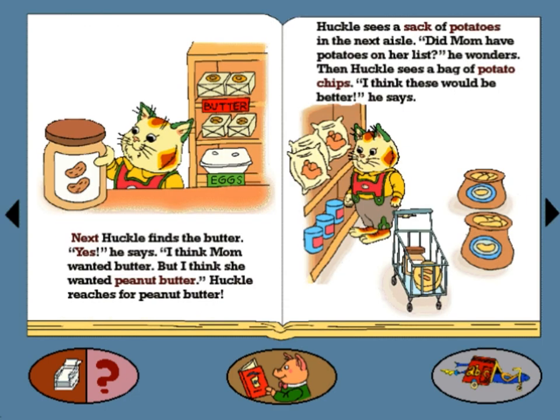Next, Huckle finds the butter. "Yes," he says, "I think Mom wanted butter. But I think she wanted peanut butter." Huckle reaches for peanut butter. Huckle sees a sack of potatoes in the next aisle. "Did Mom have potatoes on her list?" he wonders. Then Huckle sees a bag of potato chips. "I think these would be better," he says.